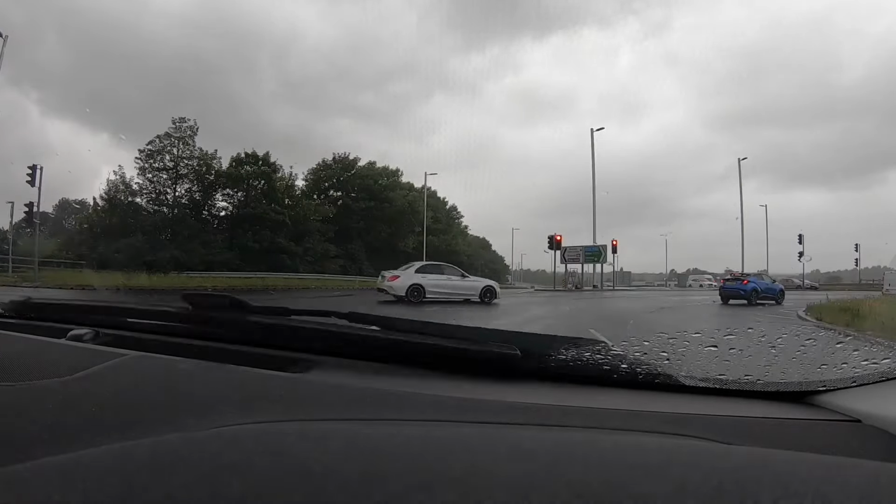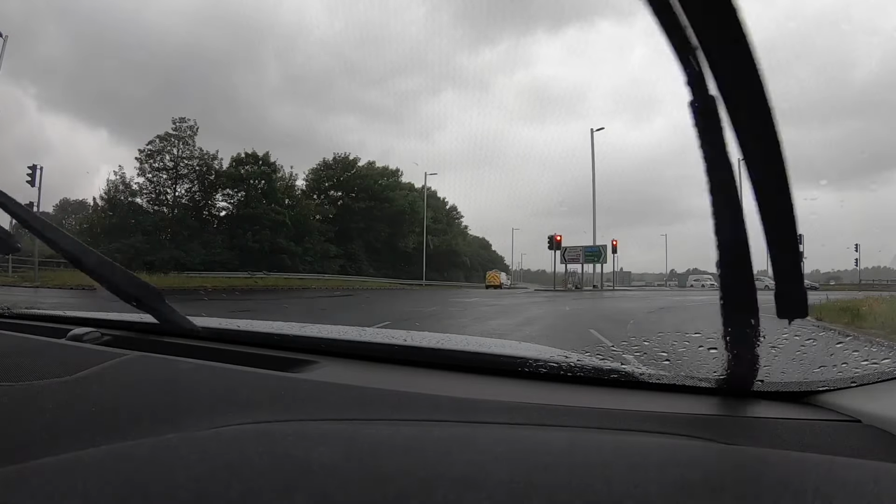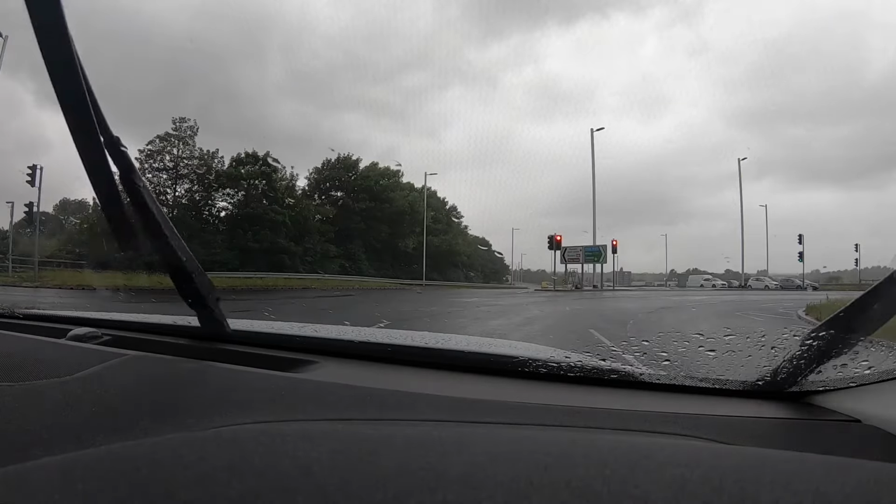So I'm monitoring the traffic. Lights are on green for traffic emerging on the roundabout from the left hand side. Other vehicles queuing to join the roundabout to our right. Lights are changing.